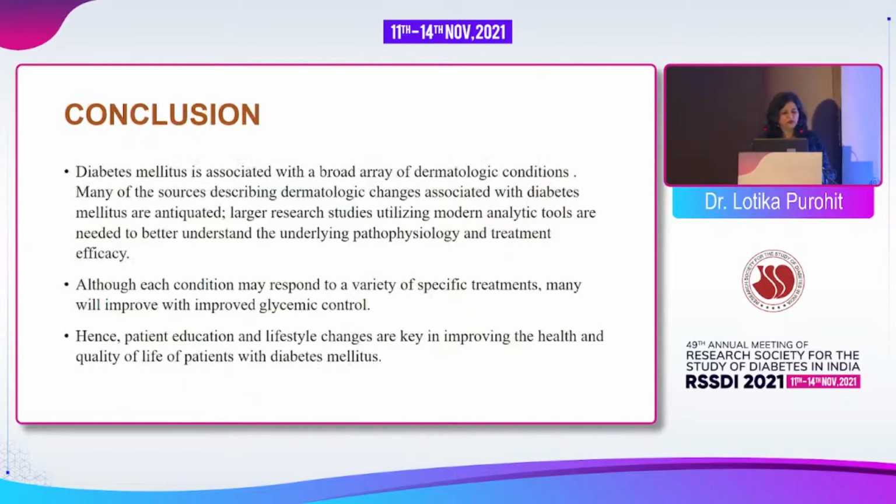So, as we conclude, diabetes affects a broad array of dermatological conditions. A lot of times, the diagnosis of these conditions is very antiquated, and most of the times we find that we are either using some topical emollients or giving steroids. So maybe the diagnosis of these conditions needs to be improved, and therefore the specificity of treatment is not really there. Besides this, of course, we need patient education and lifestyle changes to maintain the blood sugar control, to improve the quality of life.